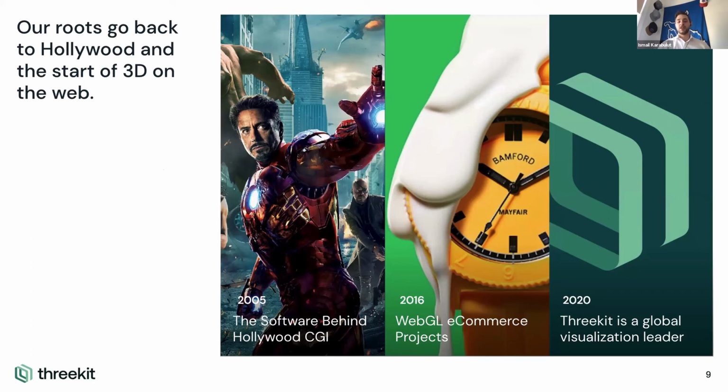At Threekit, our roots go back to Hollywood and have evolved into becoming the global leader in visualization. You may ask, why does Hollywood matter? Well, compared to other visual effects spaces, Hollywood visual effects require cutting-edge visuals and high fidelity. And back in 2016, when 3D really began to take off in e-commerce, that's where we shifted all of our focus to providing those same cutting-edge visuals to retailers.